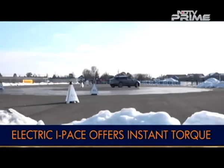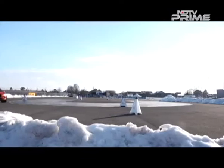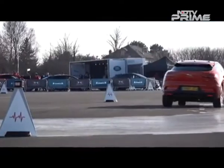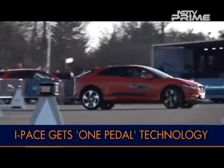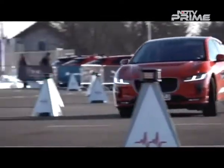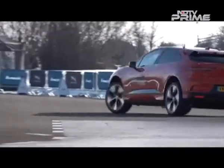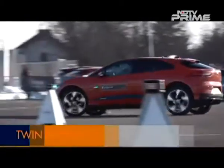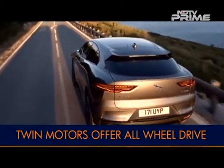It also showcased the advantages electrics have with instant torque that you have from the get-go. The I-Pace also uses the one-pedal idea, with the car braking to a halt simply by lifting off the gas pedal, though there is a brake pedal, of course. And that's pretty effective, by the way, and it's amazing how quickly you get used to that and forget about using the brake pedal. The large wheels don't take away from the ride comfort or handling.